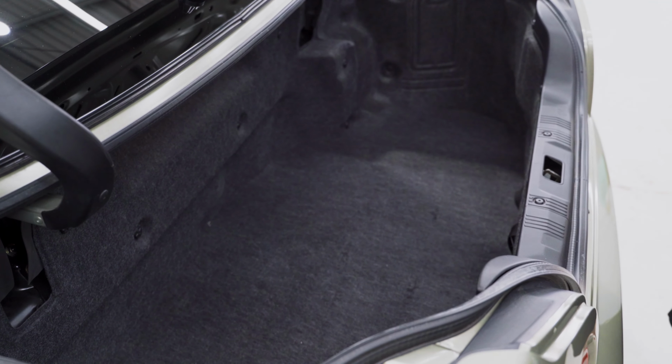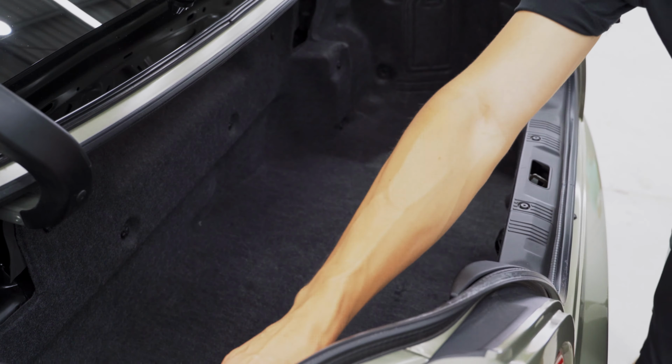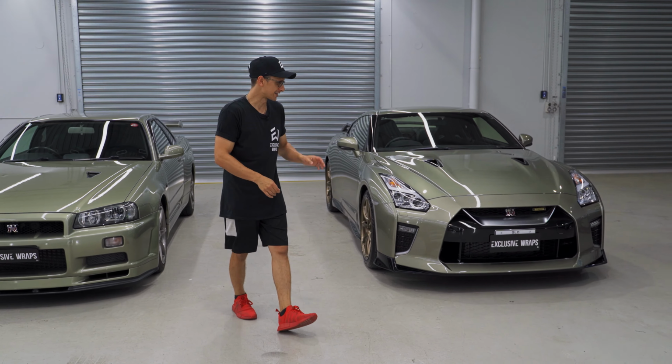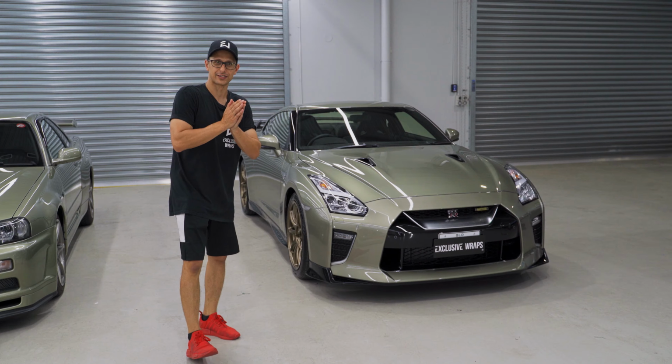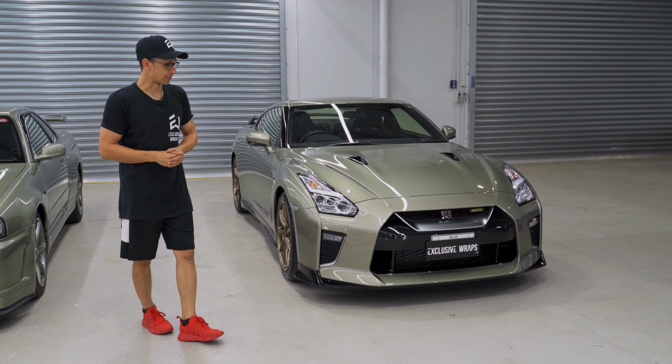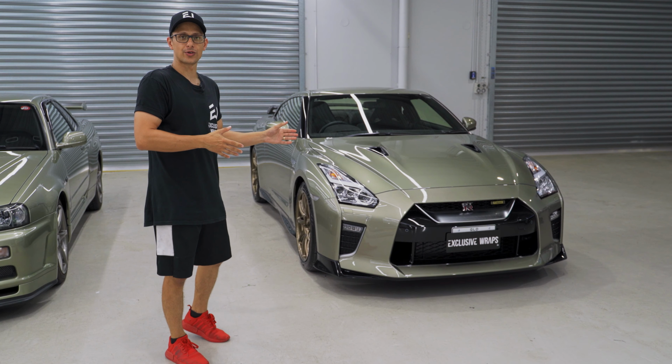Oh, and you also have your spare toolkit, assuming it is still here, which it is, the jack, the classic Nissan jack. That about rounds out our comparison of the two cars. Now, to the reason the T-spec is here in the first place. I believe, to my knowledge, at the time of shooting this video, this was the first one delivered in Brisbane, in Queensland, I believe. And this one came straight to us from the dealership.